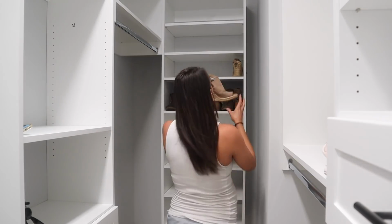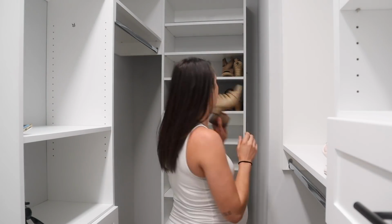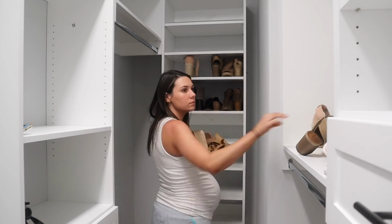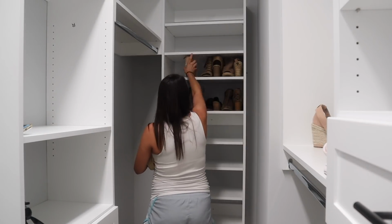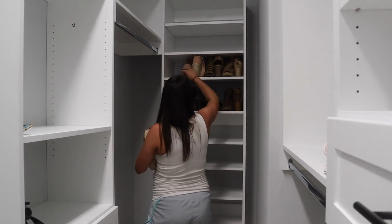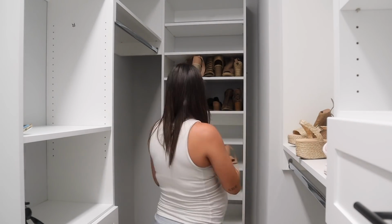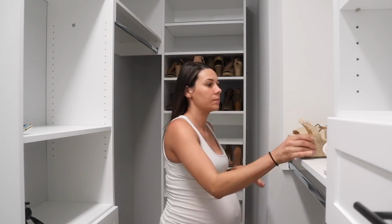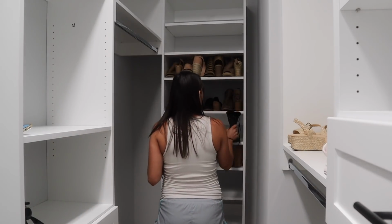So I felt like the first easy thing to do was my shoes because I knew I was going to put them on the shelf over here, and I was actually a little worried that they weren't going to fit on there. Like the shelves were too short or not tall enough, but it ended up working out really well because there were different heights and different sizes, so I could adjust the shoes and put them in different places.